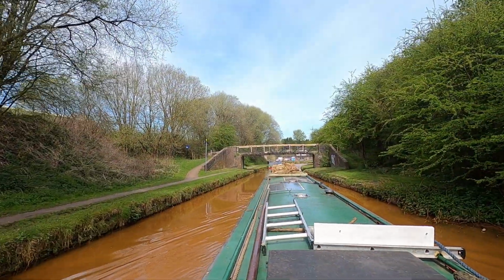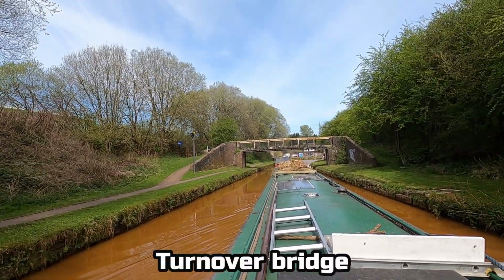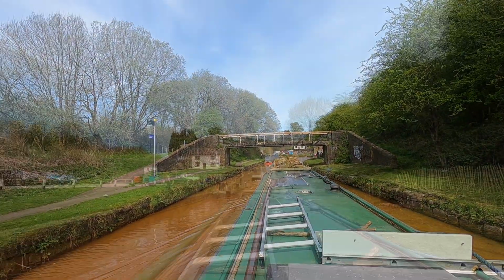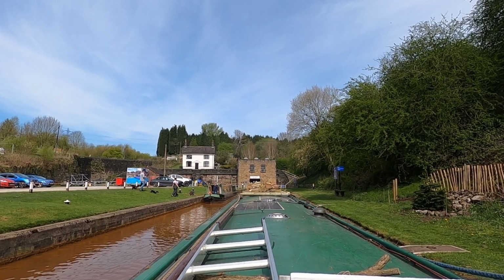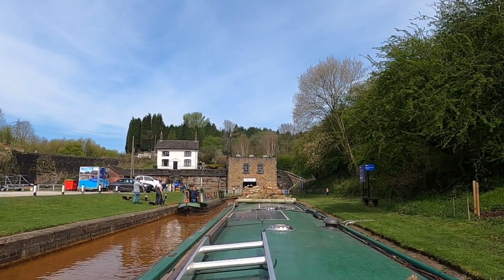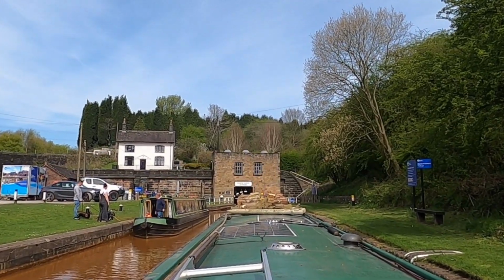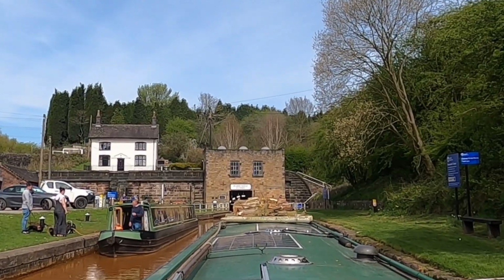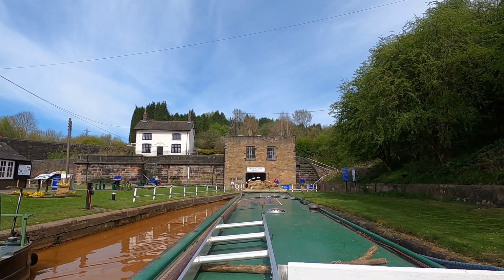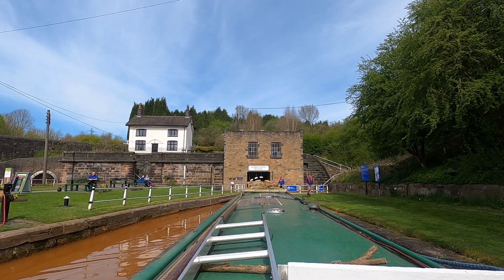Well, of course I got it wrong, there is another bridge. I forgot about this one. It's a crossover bridge. That square looking building straight in front of us is actually the entrance, the southern portal to the Harecastle Tunnel. Okay. Well, I basically got waved straight in for a few seconds.